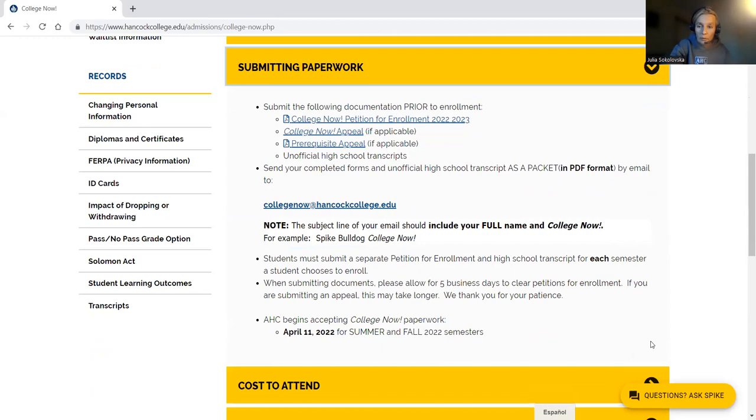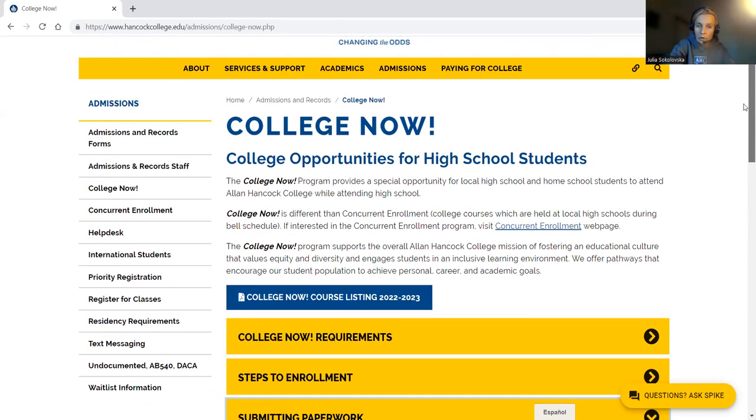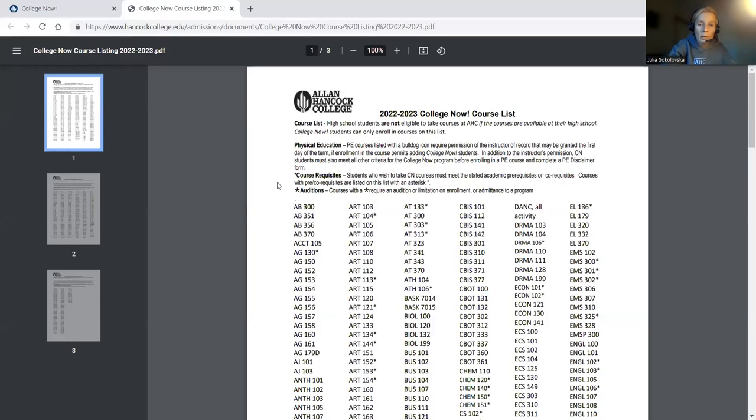So one important thing I want to tell you about the class search. Here, do you see this big blue button that says college now list, 2022, 2023? That gives you the list of classes that high school students can take. So once you go through our class search, keep this list, and I will put it in the chat in a minute. Keep this class list with you. Just print it or have it on another screen. Because you can only take classes that are listed here.